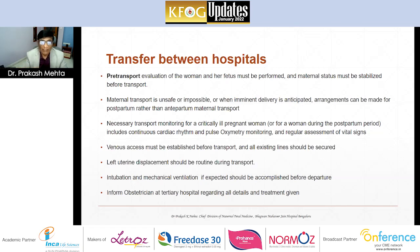I've done that. I had to go to the ambulance halfway through and deliver the patient in the ambulance, and the patient had PPH and I know everything, but fortunately she went home. Now, the necessary transport monitoring for a critically ill pregnant woman or a woman during the postpartum period includes continuous cardiac rhythm and pulse oximetry monitoring and regular assessment of vital signs. So there should be a trained person going with this patient in the ambulance doing all these checks. Venous access must be established before transport.